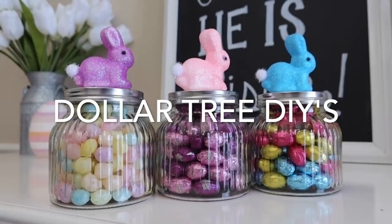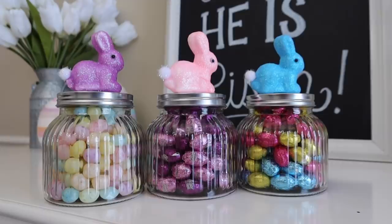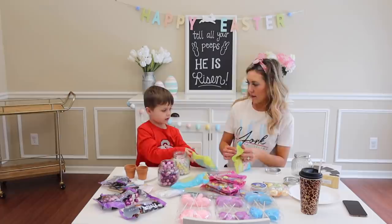Well, it is the next day and I've got my buddy Landon and we're gonna do some spring and Easter crafts for you. Everything is so easy to make, all from Dollar Tree or Target, so very inexpensive. For this first DIY, I got everything at the Dollar Tree: candy jars, glitter bunnies on sticks, and bags of different jelly beans, and these chocolate eggs in different colored foil to fill up the candy jars with.